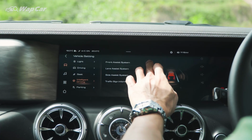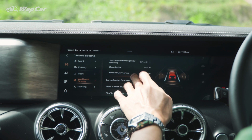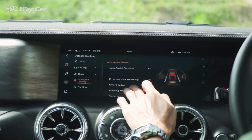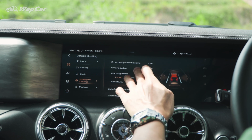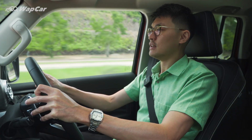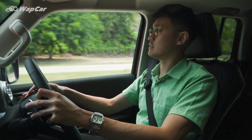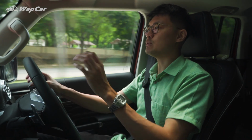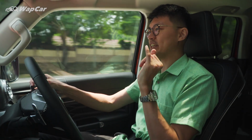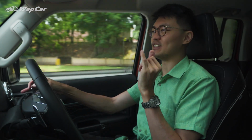As for safety kit, it's the usual ADAS suite consisting of ACC, AEB, lane departure warning and lane keep assist, plus Wisdom Dodge, which is a bit of a GWM trademark. So essentially this system monitors for large lorries and trucks and then aims to keep the car at a relatively safe distance, just in case you end up wandering a bit too near to one.